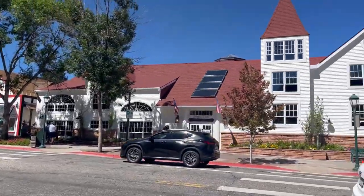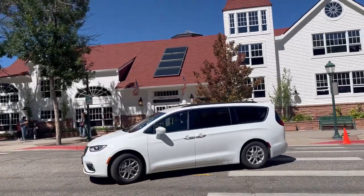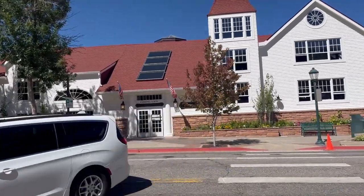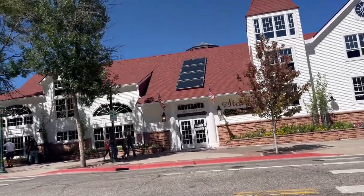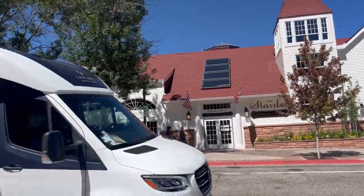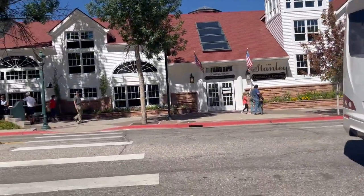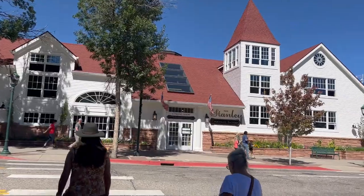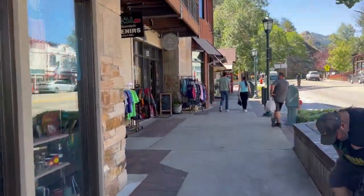And then we've also got the Rocky Mountain Chocolate Factory coming soon. And actually, that's the Stanley Hotel's chocolate factory. This used to be the old church shops. It used to be quite different. So we're all kind of anxious to see how that's going to come out and look and all that fun stuff. So we'll show you the other places.